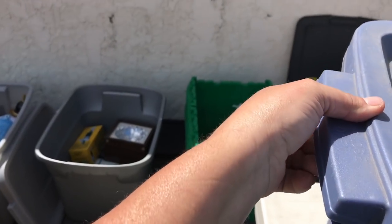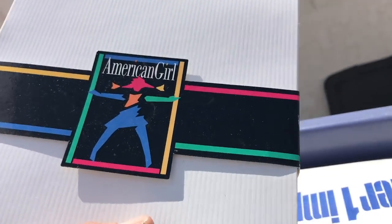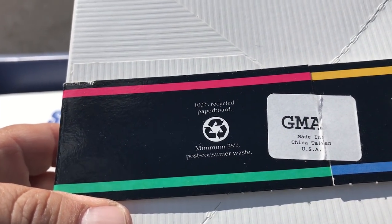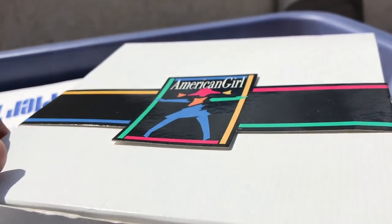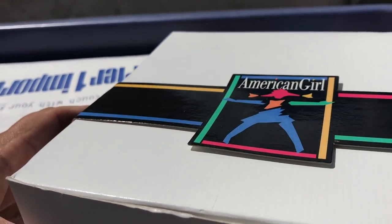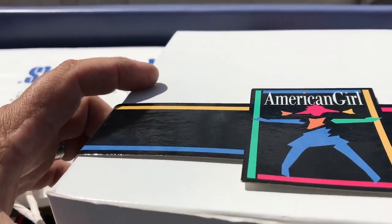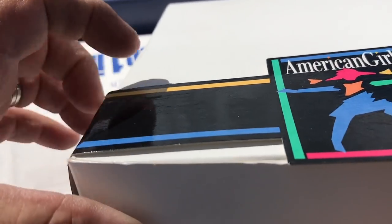We're not seeing real big ticket stuff. Not yet anyways. This looks interesting all of a sudden. Pleasant Company. So that is the American Girl doll. If you're watching one of my recent videos, we found a doll that was Pleasant Company, and when I looked it up, I learned that that was the original American Girl doll, went by Pleasant Company. So this could be something here.